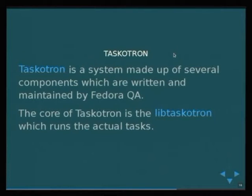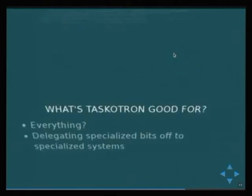So getting lastly to Taskatron. Taskatron is a system, not one single thing. It's something that is written and maintained by my team in Fedora. And the core of that is the libtaskatron runner, which is responsible for most of the guts of it.